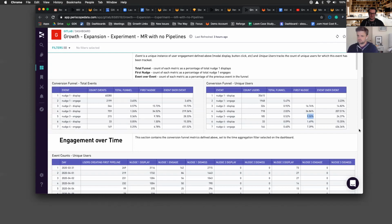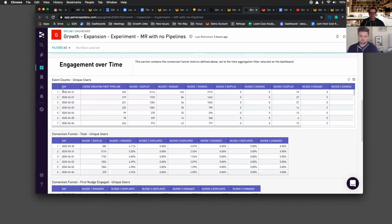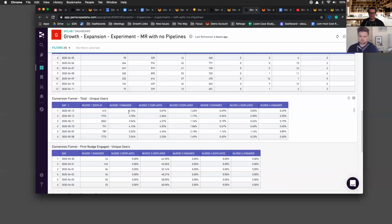One of the cool things that I feel is really important to call out here is Derek from our data team was able to build this out so we could see what happens at a daily level. We've got the counts here, and then we have the conversion funnel broken down by day. So once we start to iterate on this, we'll be able to see what happens quickly. If any new change is updated, we'll see how it impacts the actual funnel.